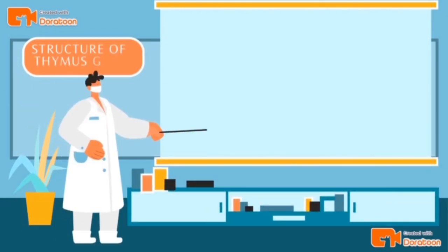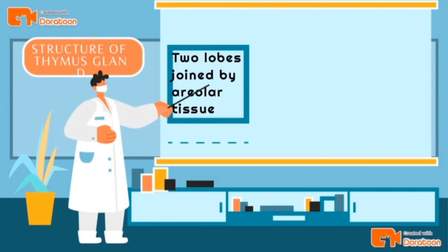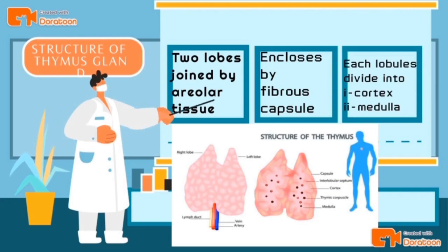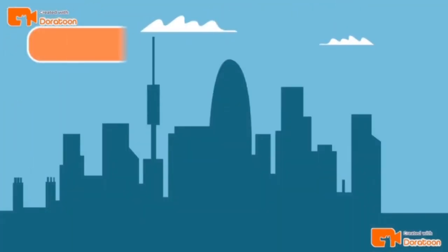Talk about the structure of the thymus gland. The thymus gland has two lobes joined by areolar tissue. The two thymic lobes are surrounded by a thin connective tissue capsule, then enclosed by a fibrous capsule. It is divided into incomplete lobules. And each lobe divides into two parts, the cortex and medulla.